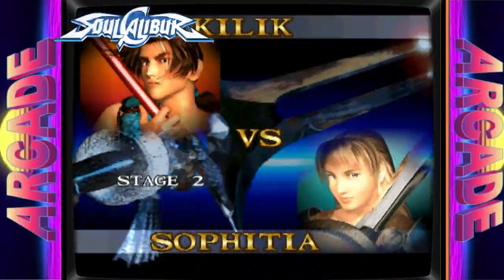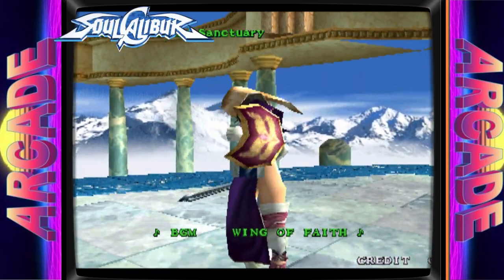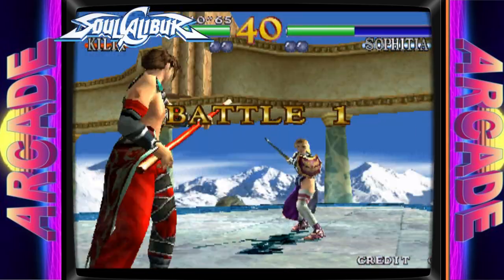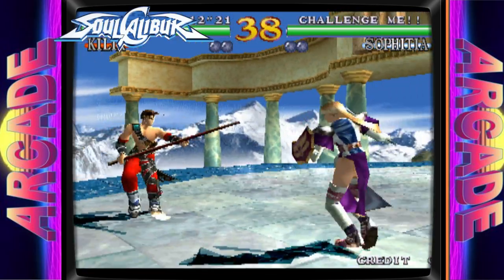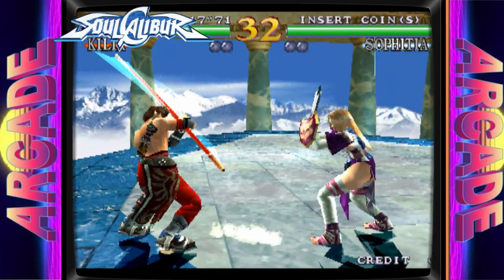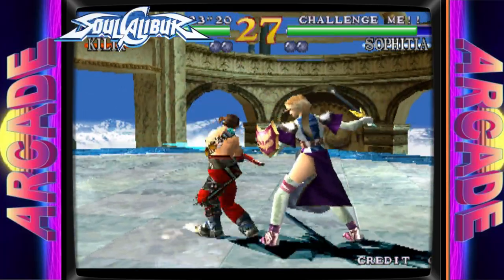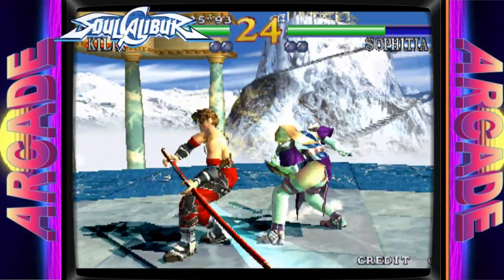Okay, so last but certainly not least is Soul Calibur. This is my favourite fighting game of all time. It's just awesome. The characters are all well designed, but my go-to character will always be Keelik. I actually completed this recently in the arcade club in Bury, and it still plays as good today as it ever did.